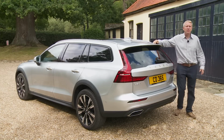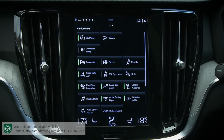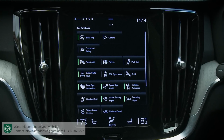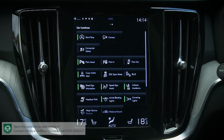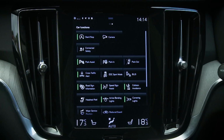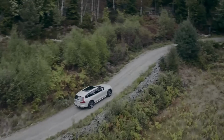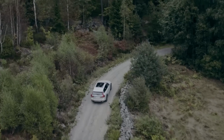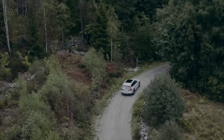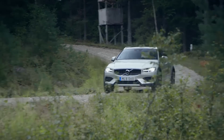You also get some lovely tech like the City Safety function with automatic emergency braking, which is capable of detecting and helping you avoid potential collisions with pedestrians, cyclists and large animals, as well as other vehicles on the road ahead. The V60 also benefits from oncoming collision mitigation, a world-first safety technology that detects vehicles travelling towards you and applies the brakes automatically to limit the severity of any potential impact.